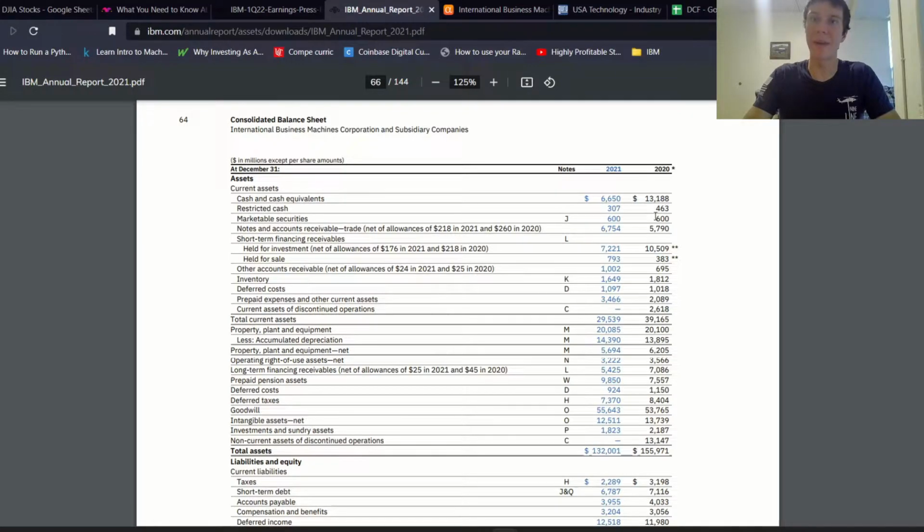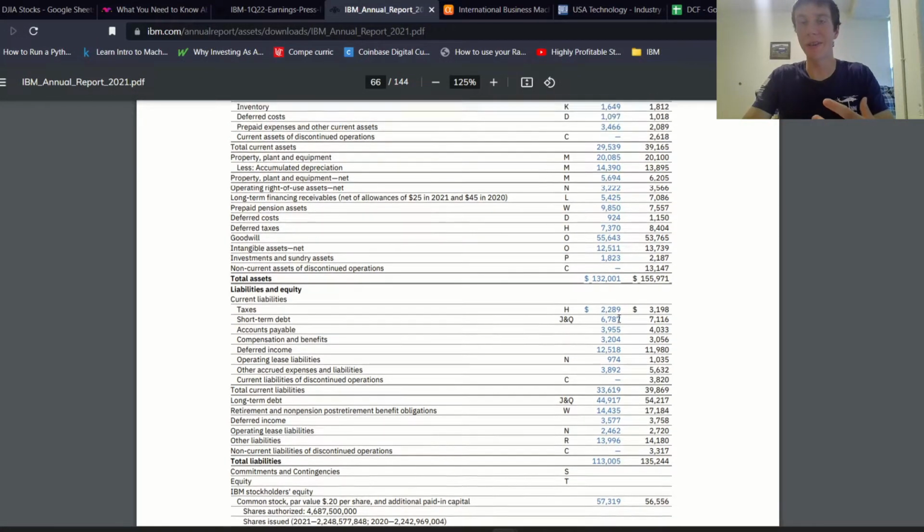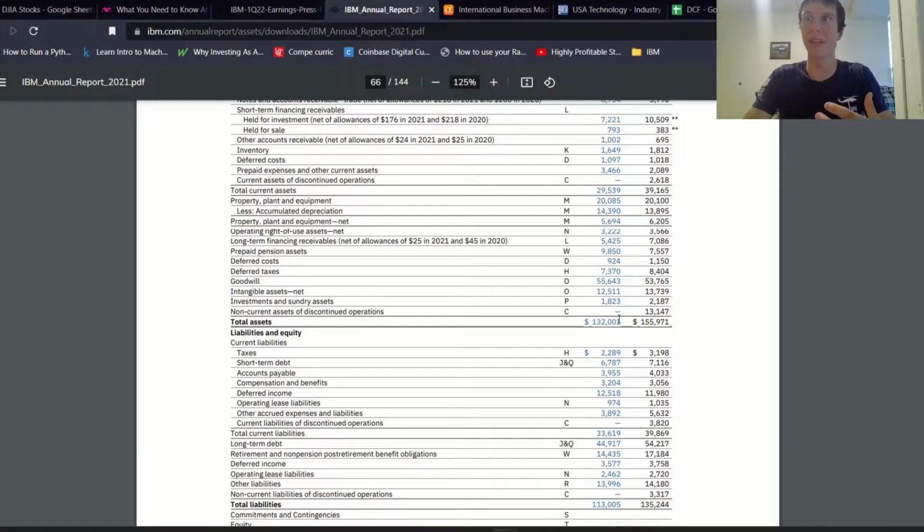So if they reduce debt by about $90 billion, but their cash position is down by about $6.5 billion, that means they really only reduced net debt by $2.5 billion. So I think they're making good progress on the debt, and they have voiced their desire to continue doing that. So that definitely makes me happy.